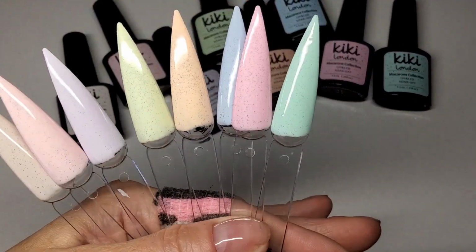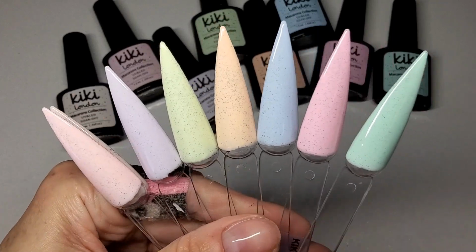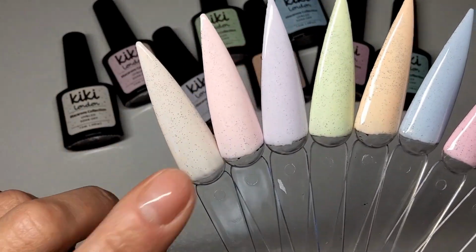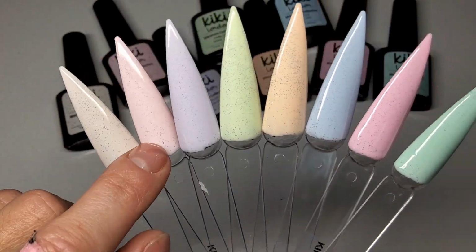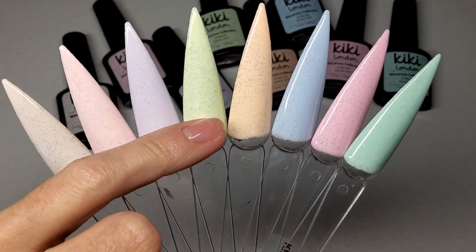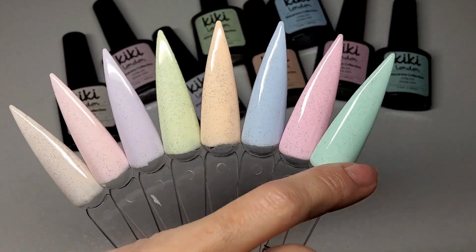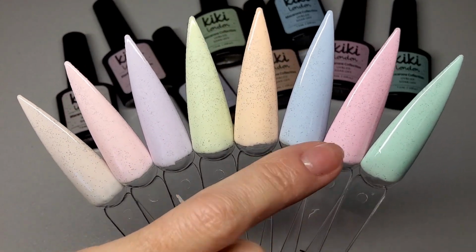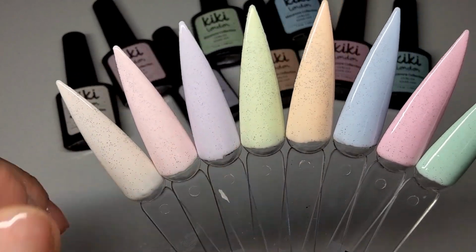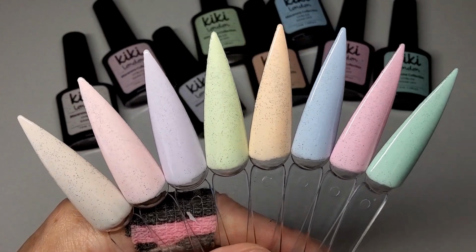Right, guys, that is them all swatched. I love them. I just love them. Every single one of them. I really like that it's got this base colour and a pale pink and a brighter pink. And then it's got a really light yellowy kind of green and then a brighter green. A bluey purpley. I'd say it's more of a blue and a lilac. Yeah, a little bit of everything in there, isn't there?